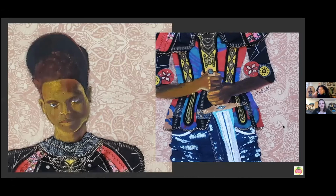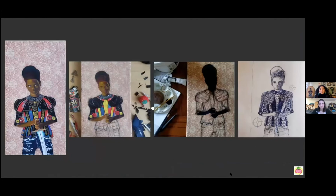And yeah, so this piece was something really interesting to work with, and it was a way of using mediums that I haven't used before. So this was definitely an experimental piece, but I'm really happy with how it turned out. And this was the process of creating it.